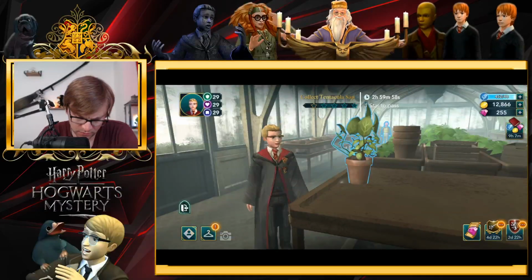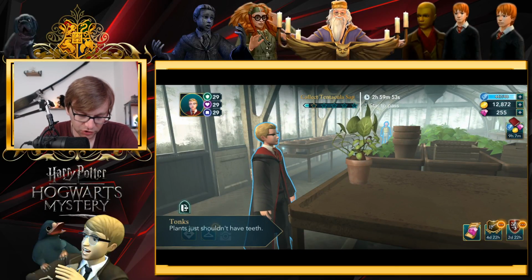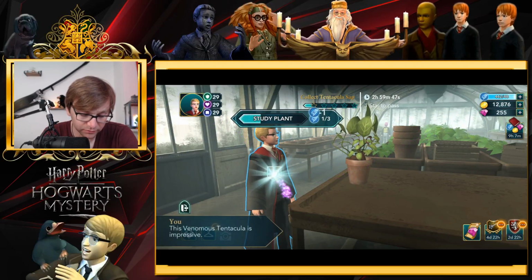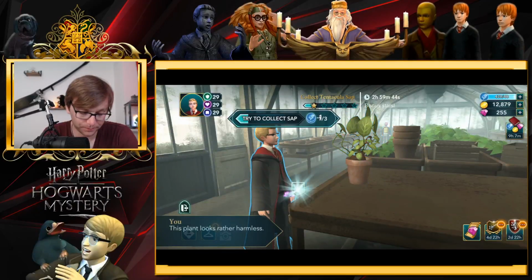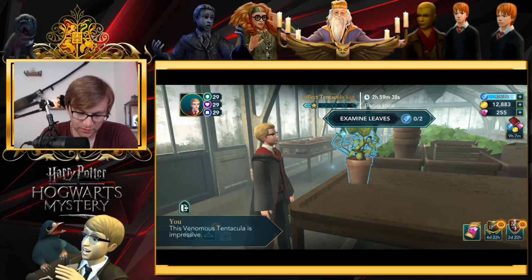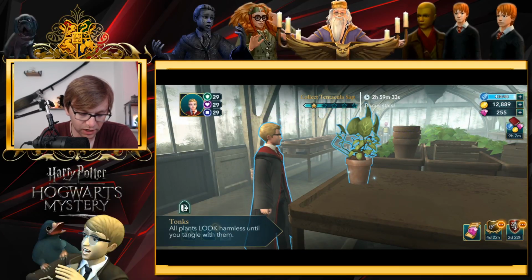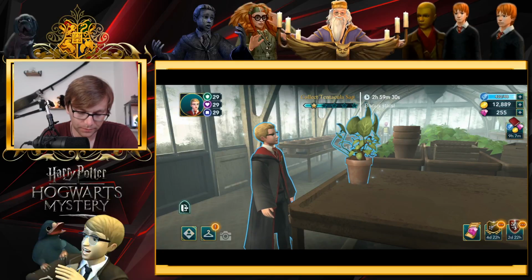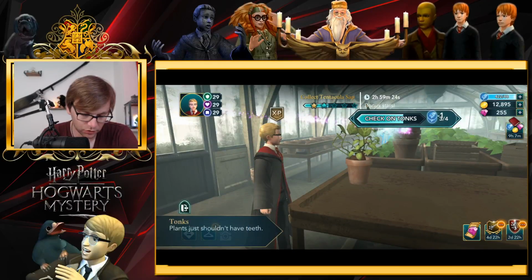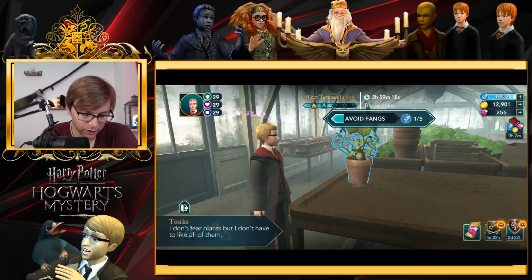Wish me luck. Avoid the fangs. Plants shouldn't have teeth. That's a good point. Does this plant even produce sap? The venomous tentacula is impressive. The plant looks rather harmless. Does this plant even produce sap? I hope so. What's Tonks saying? I don't fear plants. Oh. All plants look harmless unless you tangle with them. Plants just shouldn't have teeth. We know, Tonks. Okay, she doesn't say anything different. I don't fear plants, but I don't have to like all of them.